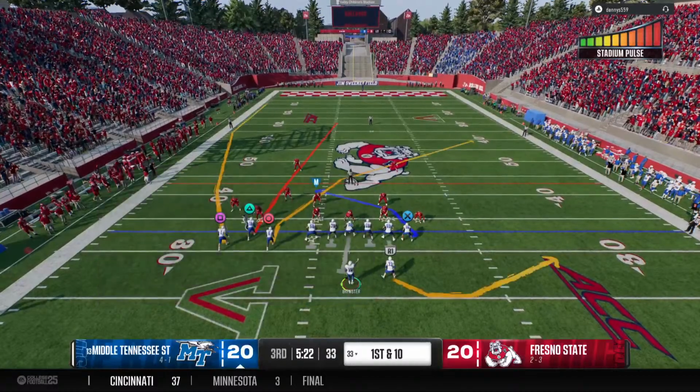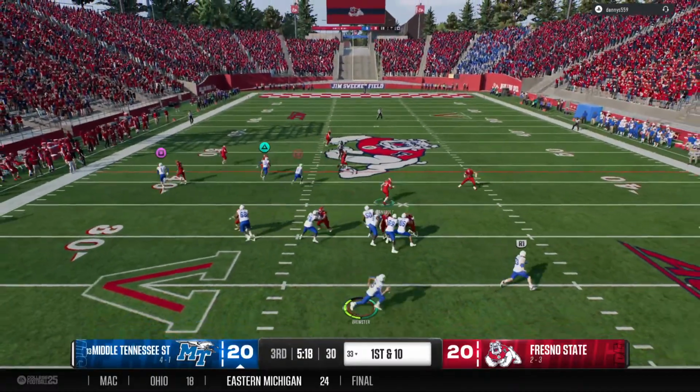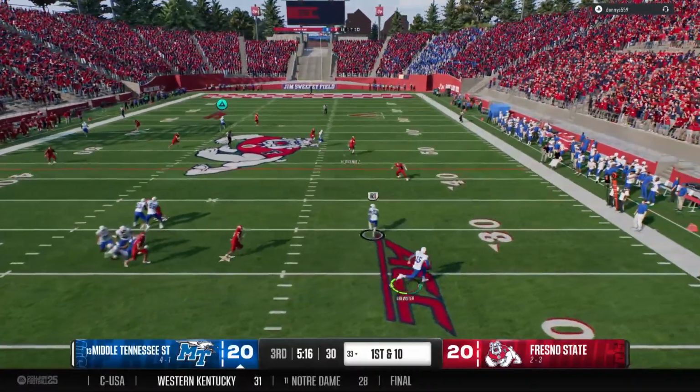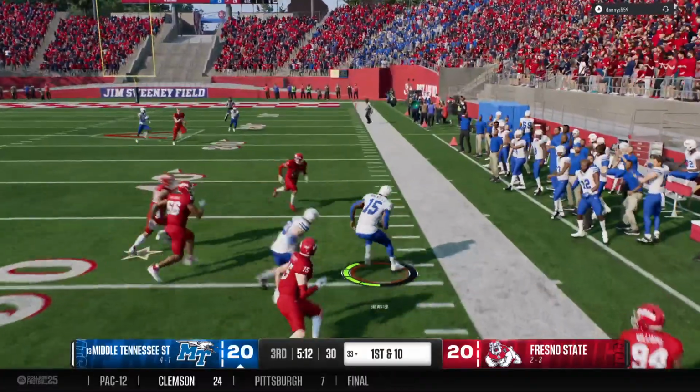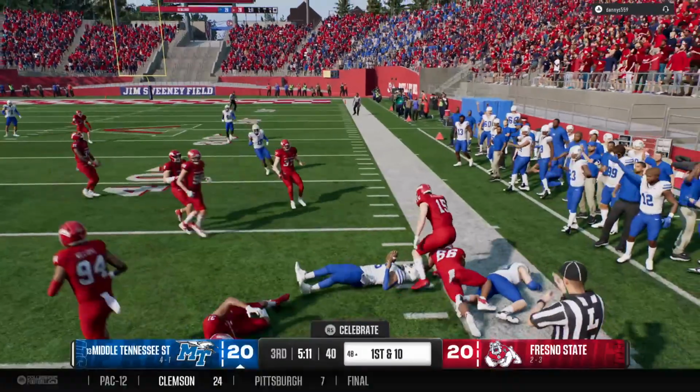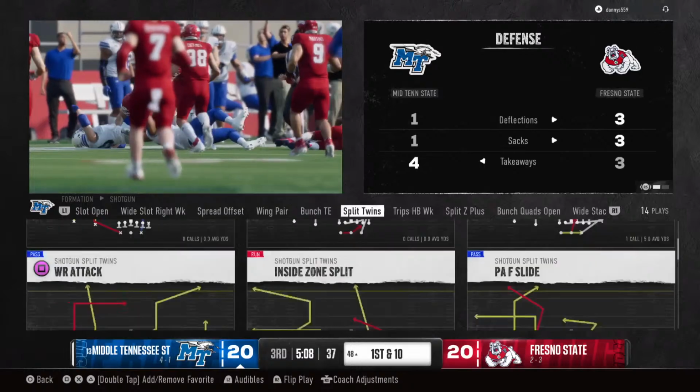And this set of downs gets started from the 33, 1st and 10. Looking to move it through the air. Trying to make magic with his feet. Turns it on in midfield. This senior quarterback never afraid to run it when he has to pick up a first down.